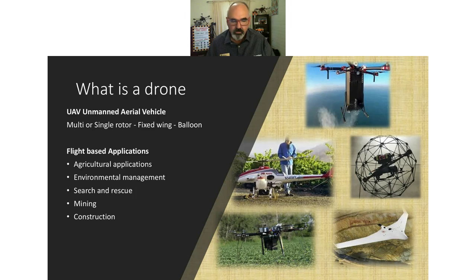So anyway, there's a bit of a spiel about that drone there. The one on the right in the cage, on the right of the same image, it's got a cage around it.